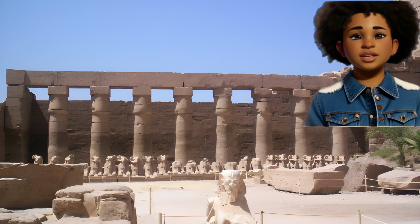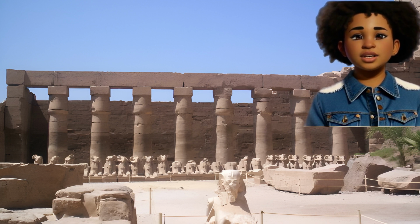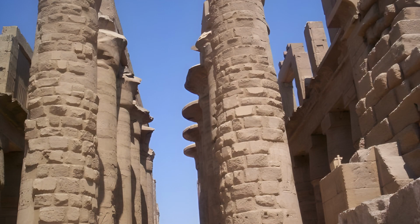Mysterious guardians. The Avenue of Sphinxes in Luxor is a magical path protected by half-lion, half-human statues called Sphinxes, just like characters from a fairy tale. Pillars like trees. Inside the temple, there are rows and rows of pillars that look like giant stone trees. They're so tall and strong, just like in a magical forest.